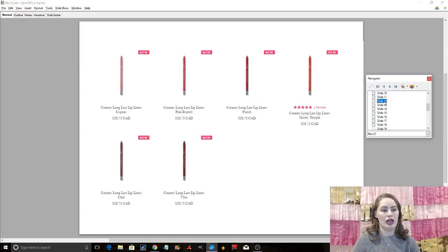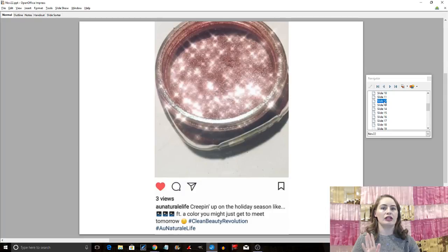Okay, moving along. There's a lot of really exciting makeup stuff to talk about. So this was a sneak peek from Au Naturel. It just said a color that you might get to meet tomorrow. This was kind of a red herring because it looks way sparkly. There's some sort of Instagram sparkly filter going on there.